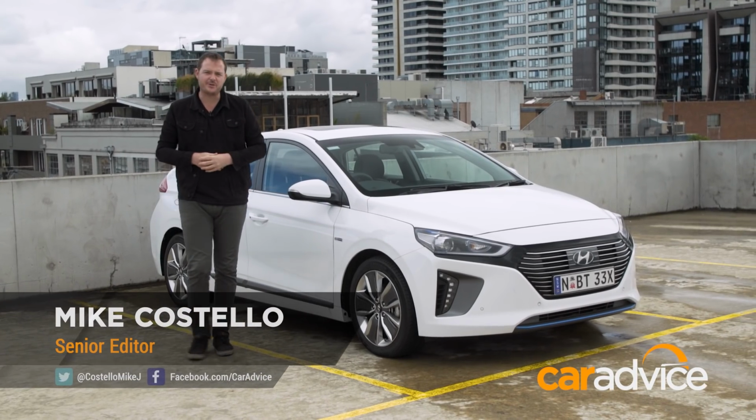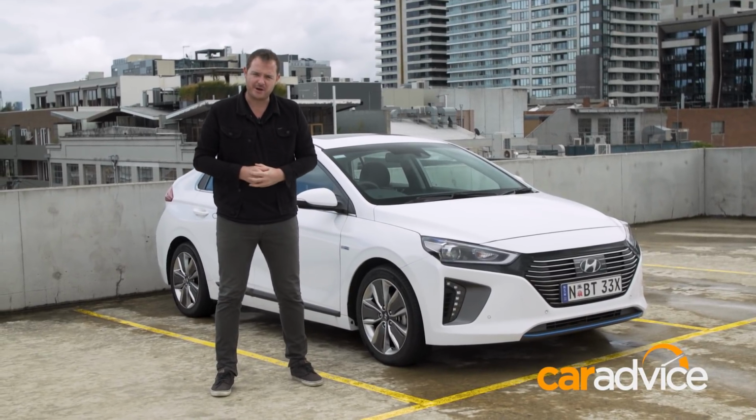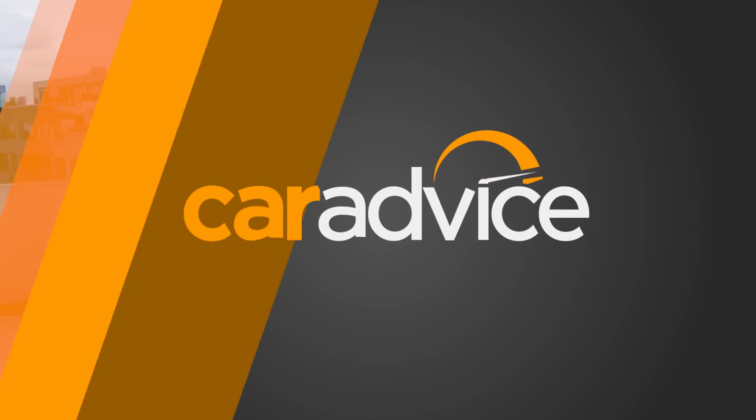Do you like to show the world your green credentials but find the polarising design of the new Toyota Prius to be a little over the top? Well, Hyundai reckons it has the car for you. It's called the Ioniq Hybrid and it's about to go on sale in Australia.